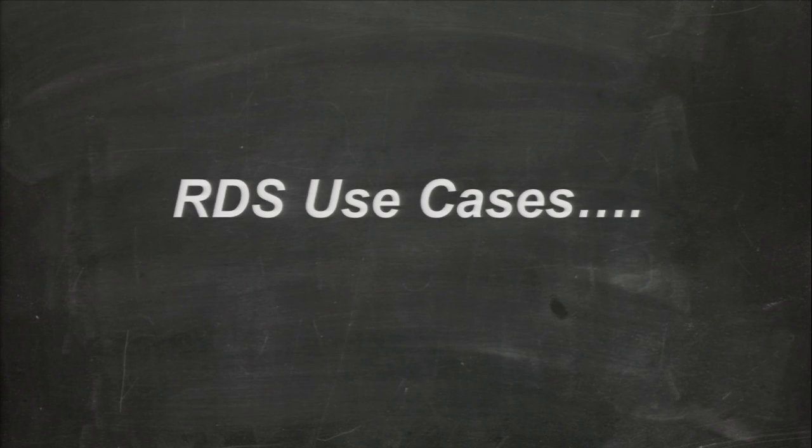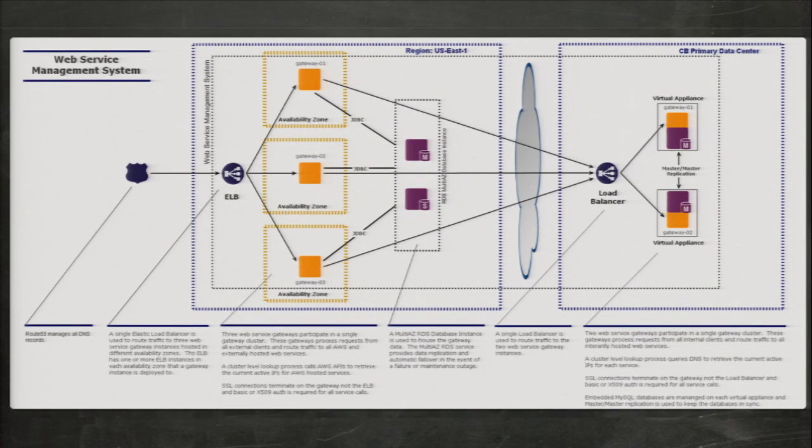So for our RDS use cases, we have 2. The first is our web service management system that I just started to tell you about. We have Route 53 on the front end, then connecting to elastic load balancers to route traffic. We have the gateway products deployed in three different availability zones, all of them tying back to a single multi-AZ RDS database.